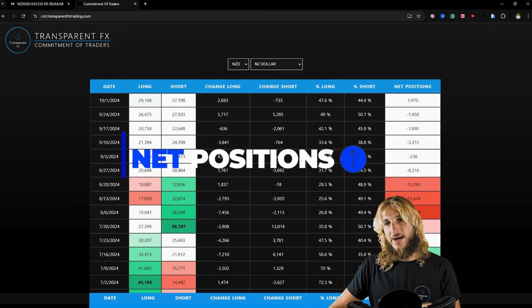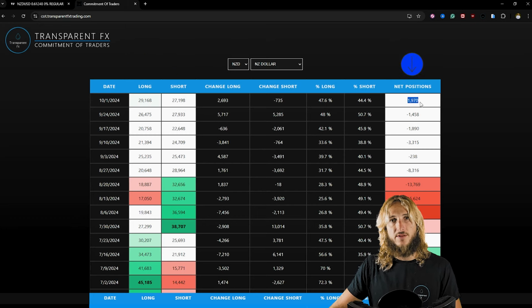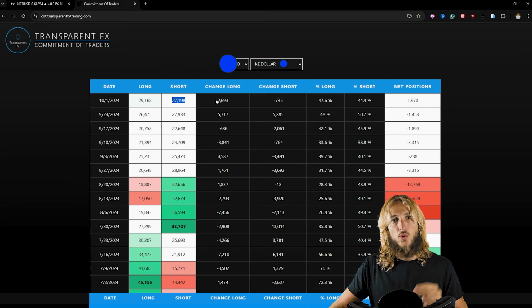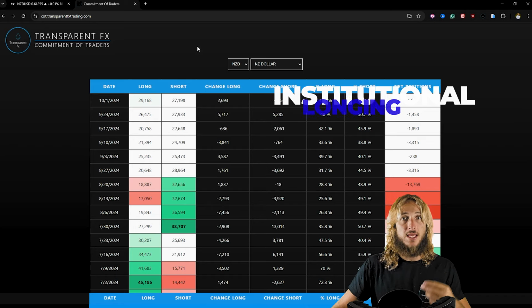We went from having minus 16.7k net positions, so a negative net positioning with more shorts than longs, 36.5k shorts compared to only 19.8k longs, all the way up to now having a positive net positioning of plus 1.9k net positions with more longs than shorts. 29.1k longs compared to only 27.1k shorts, with 2.6k longs added just with the last report and 700 shorts getting closed. So institutions have been moving aggressively to the bullish side for NZDUSD, therefore making it stronger.